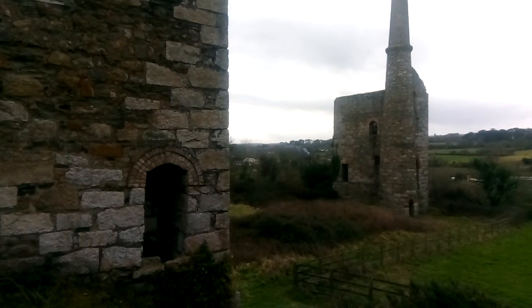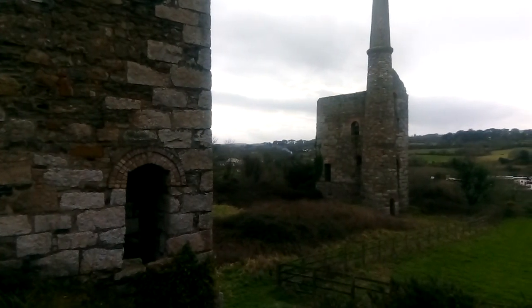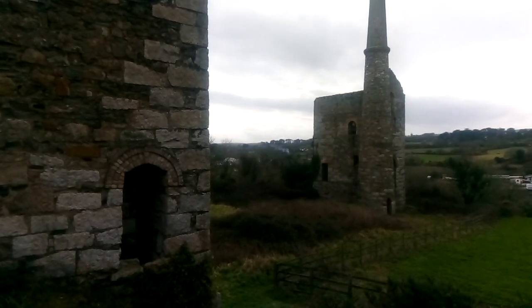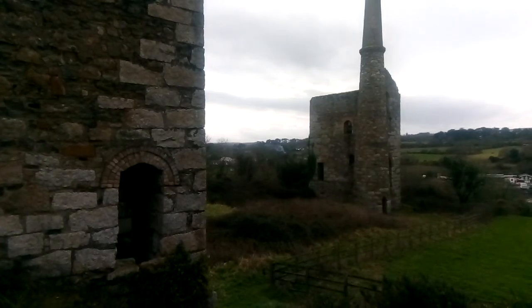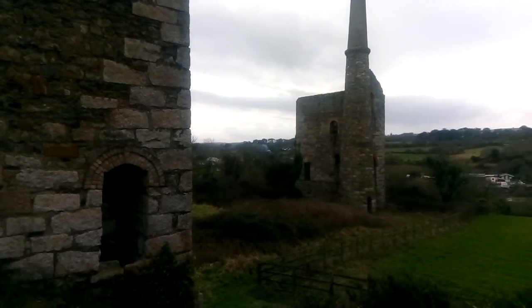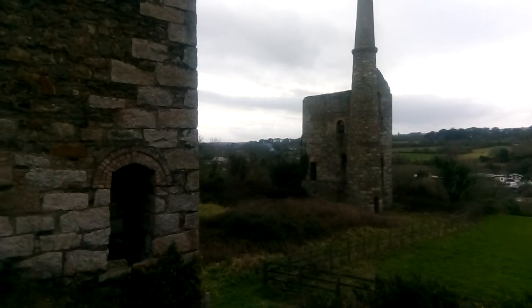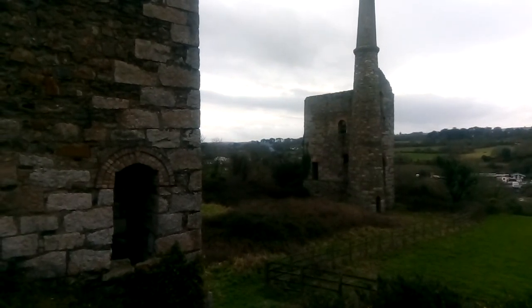Now, the engine house over there, the pumping engine house, has got a lot of ironwork and furniture, i.e. mining related furniture, that held the head frame in situ. I don't think you can see them on the camera, but there's two iron bars hanging down on this side, and there is one on the other side as well. Now, on the bob wall, it has the original strengthening plates from where the bob was set there.